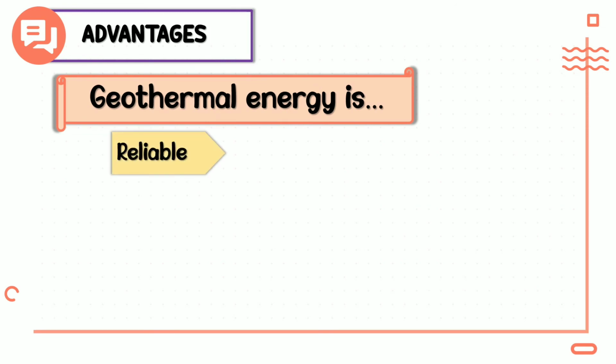Energy generated from this resource is easy to calculate since it does not fluctuate in the same way as other energy sources, such as solar and wind. This means we can predict the power output from a geothermal plant with a high degree of accuracy.